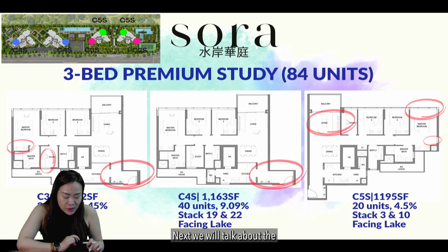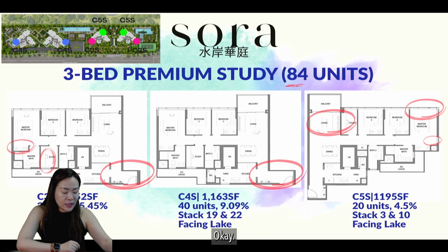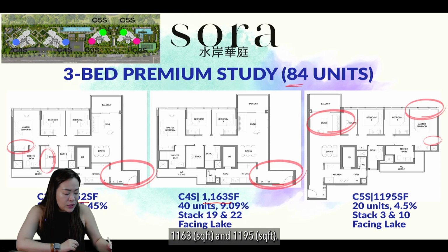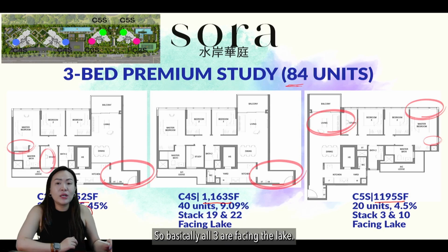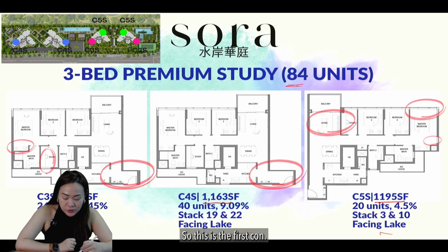Next, we will talk about the 3 premium study, which is 84 units. Then we have 1152 square feet, 1163 and 1195. So we zoom in to each of the individual units first. Basically all three are facing the lake. Talk about the first one first. It comes with a study and a window. So this is the first pro.